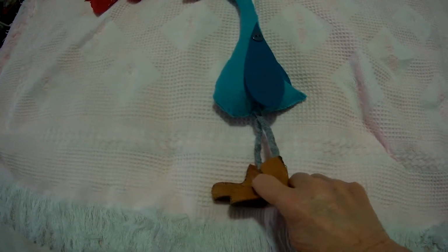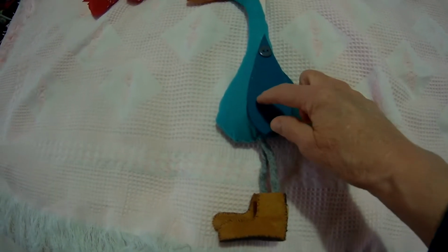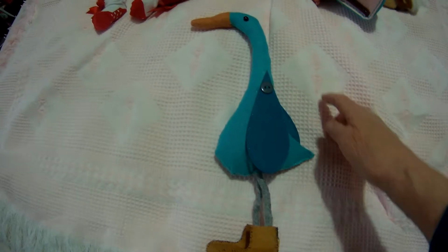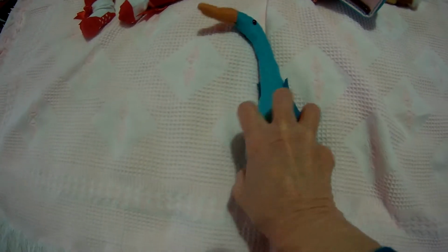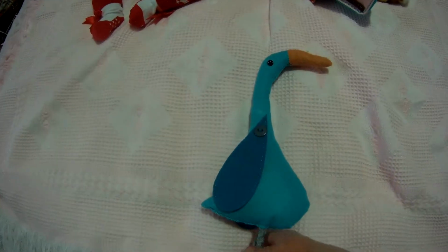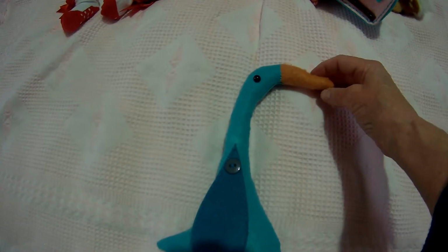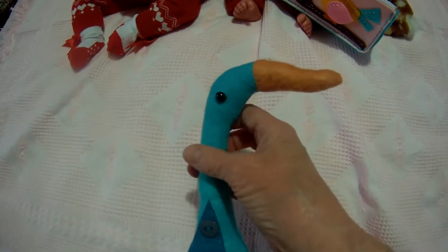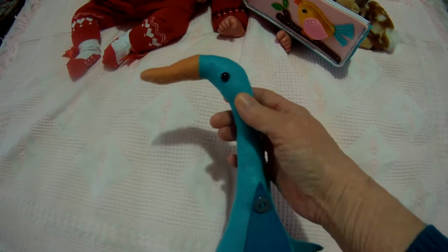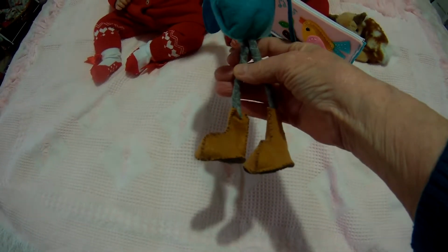He's got little tiny boots that do come off. He hasn't got feet. You wrap all of this around the wire and support him up through the middle with the wire. His wings are held on with buttons, both on the same, on the other side. And then you stuff him. You stuff his beak so that it sticks up a little bit. He's got a little beady eye and another beady eye. He's double beaded. And then, as I say, you sew the little boots.